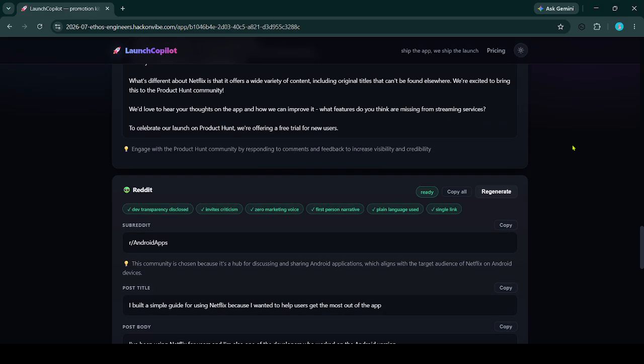For Reddit, it writes in an actual dev voice and discloses that it's self-promotion, so it doesn't get auto-removed by mods. And you can see these little check chips on each card. That's the AI basically showing its work. Titles under 30 characters, no link in tweet 1, subreddit rules check. You're not just trusting a black box. You can see exactly what rules it followed.